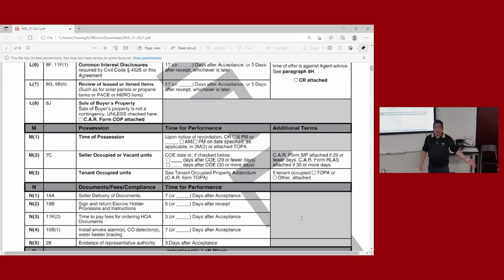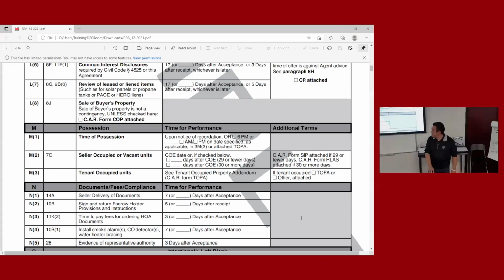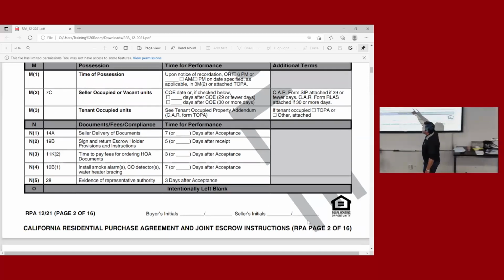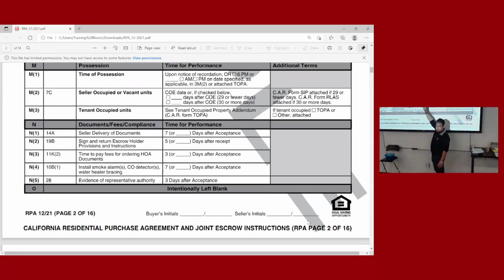I want to breach a contract because my tenant won't listen to what I say and I'm following California law, right? So now it's like, what do we do, right? So the TOPA spells it out. Any questions on TOPA? Okay, this is where you're talking about seller delivered documents in 7 days, right?